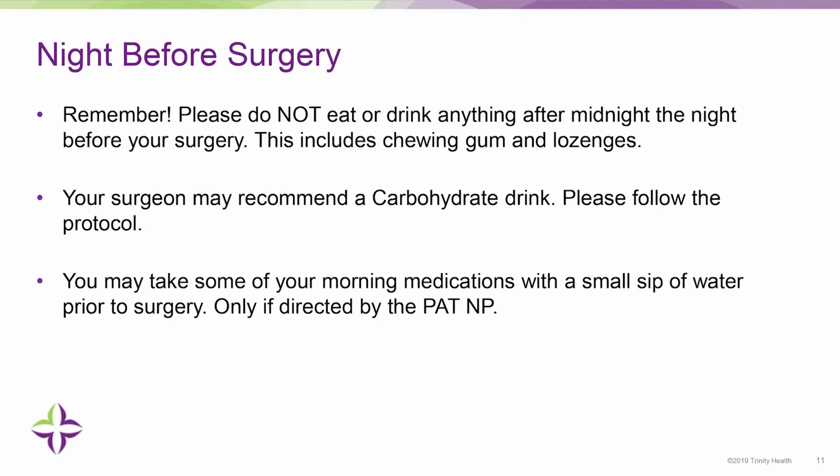So the night before your surgery, please remember, do not eat or drink anything after midnight. This includes chewing gum or lozenges. Your surgeon may recommend a carbohydrate drink, so if so, just follow the protocol that you're given in the office. You may take some of your morning medications with a small sip of water prior to surgery, only if directed by the pre-admission testing nurse practitioner that you spoke to.